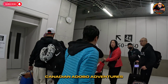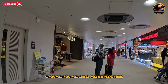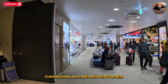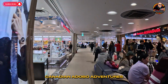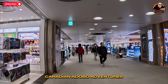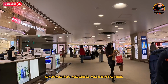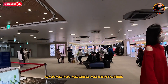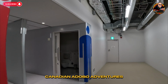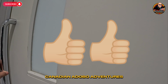So we reached Terminal 3, and took an elevator ride that leads me to the gates. I was too early, so we have a lot of time walking around Terminal 3's shops and restaurants. Enjoy the walking tour, guys. I went to the bathroom for nature's call, and I swear, this is the cleanest bathroom in an airport I have ever been in. Two thumbs up to our Japanese friends for a job well done.